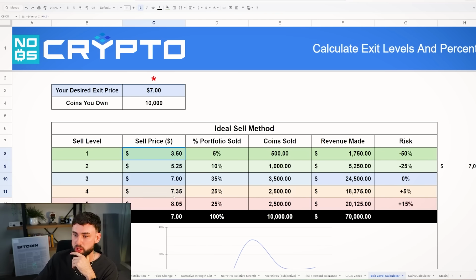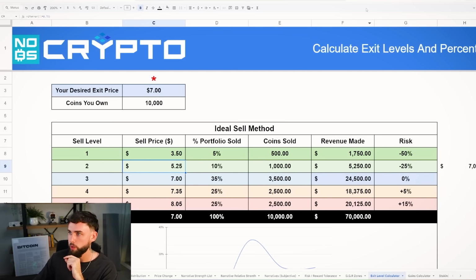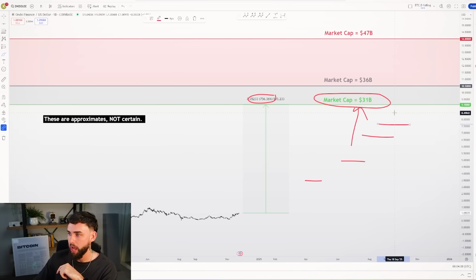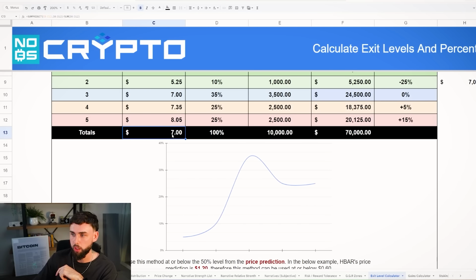In this sheet here, you might put in, let's say $7, and you maybe own like 10,000 tokens, right? It works out for you. Okay, so you know where to put your sell levels. You know that, okay, I have to have my first sell level here at $3.50. So you come here, first sell level at $3.50. Next sell level, where does this one go? $5.25, okay? And then so on. And this works it out, so you actually do average at your desired target of $7 here, okay?